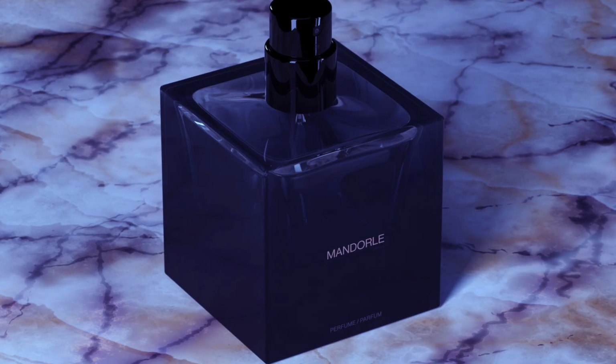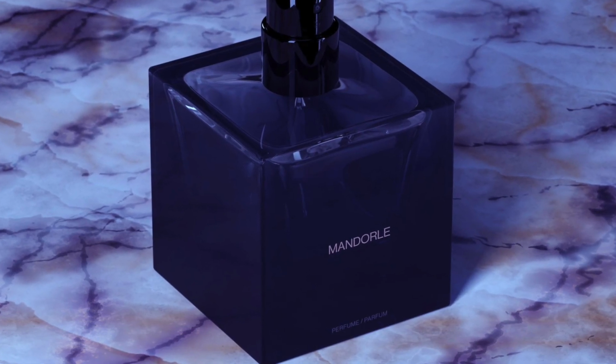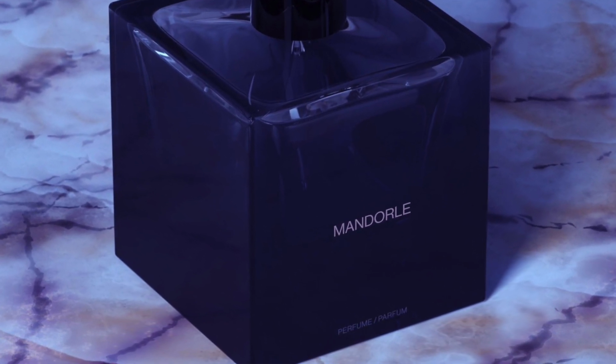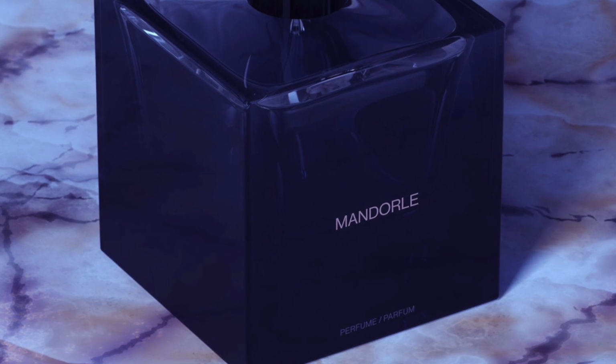Almonds also, there's a heliotrope, there's a cocoa, suede, rum, cashmere, some booziness, muskiness for sure, a light cocoa chocolate thing, but a beautiful cherry tonka almond gourmand. This is Mandorl from the house of Soradora.